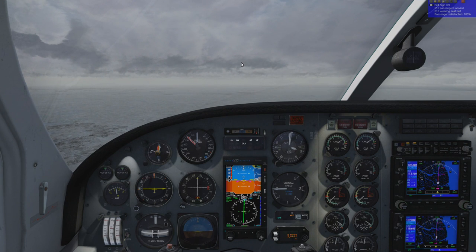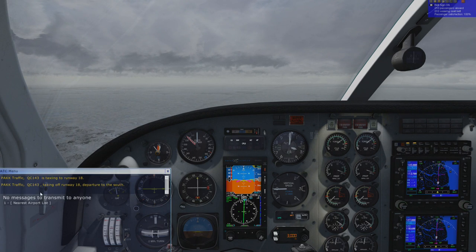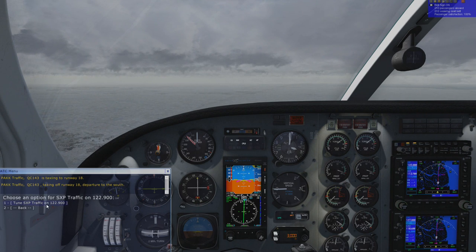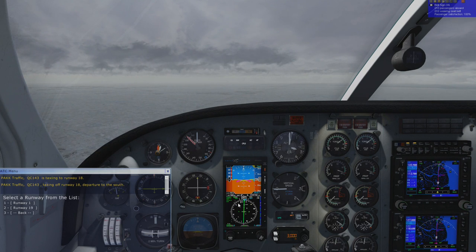Alright, everybody, slowing it down. Already got down to 3,000 feet. We got down a lot quicker than I was thinking, although we were only at 6,500 feet. Here's the airport list, Sheldon Point. There we are. Select a runway for landing, 1 and 19. So I guess it doesn't really matter. I guess 19 it is. That's almost straight in.